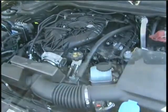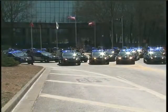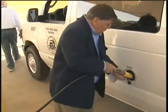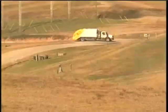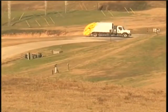And we'll also talk to our very own interim CEO, Lee May, and we'll talk about a new initiative in our fleet management department aimed at fuel reduction. And that initiative is not only helping to save the environment in DeKalb County, it's also helping to save the county quite a bit of money as well.